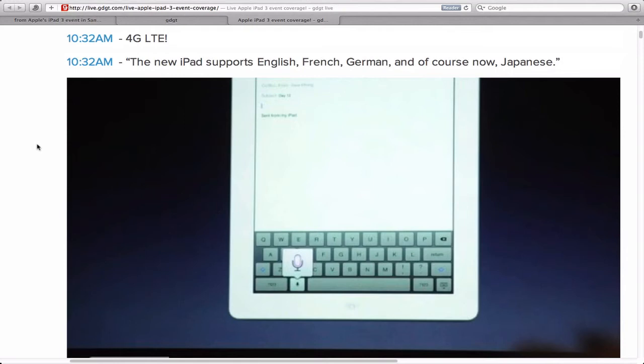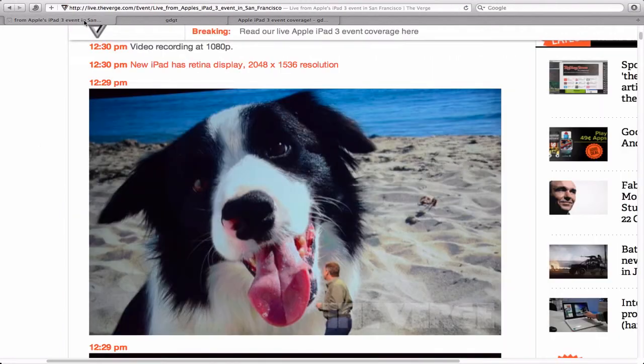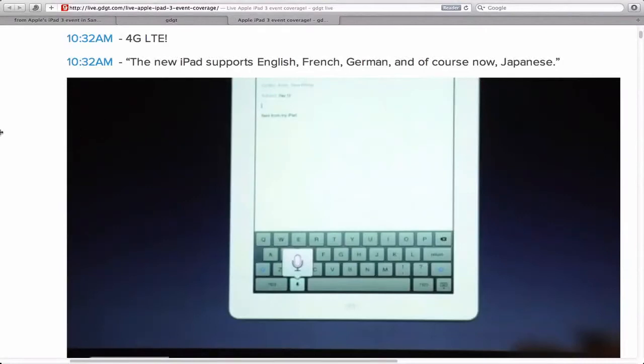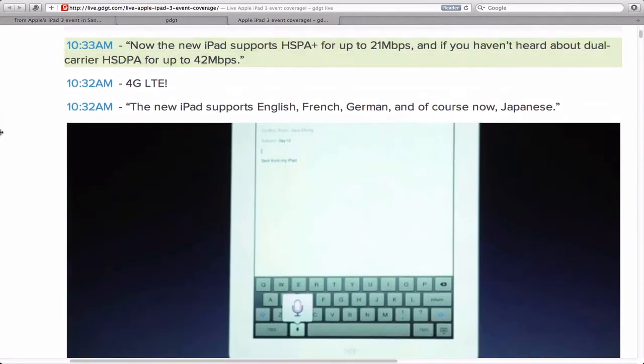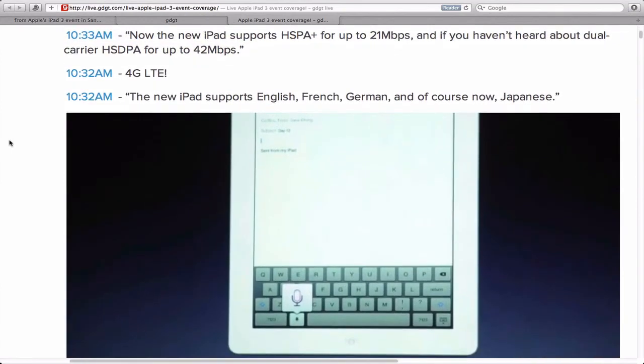All right, Austin, I'm looking at that Twitter app picture you took. So I agree, it is different, but not by much. It is different, actually. What are you talking about? 3.1 megabits on EVDO, 7.2 on HSPA. That was the iPad 2, though. Were you guys seeing this? Because my feed is okay. There it goes. My feed's just a little bit slower.